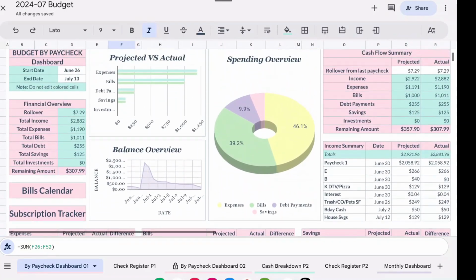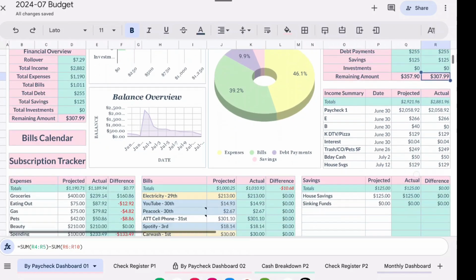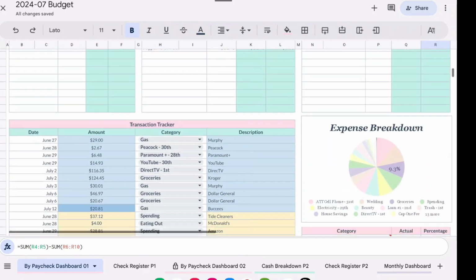We are going to have rollover of $307.99. So that's good. We'll have some rollover because I was trying to make that $1,000 Discover payment this month. I think I'm going to be able to do it.